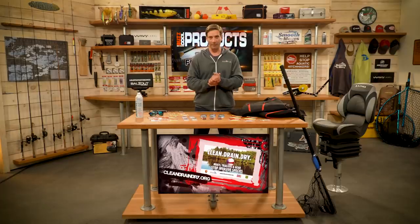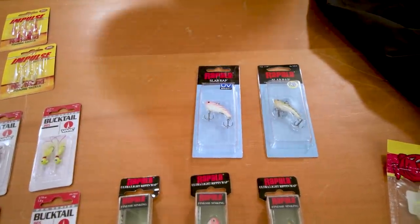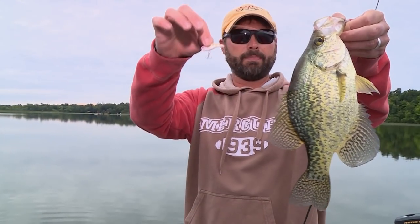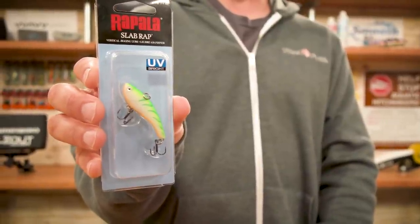Now when you think about panfish, hard baits don't always come to mind, but hard baits like the Rapala Slab Rap can be absolutely effective at triggering the biggest crappie in the school to bite. And these are nice bright colors. These can be cast out. They can be jigged vertical as well.